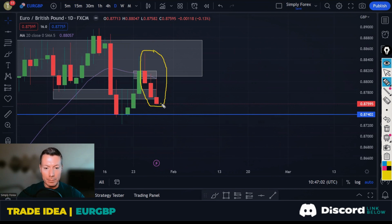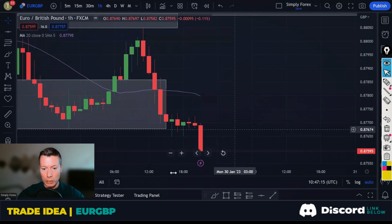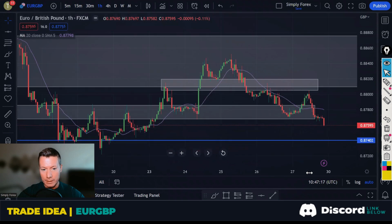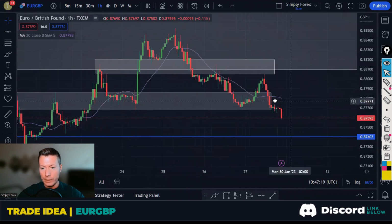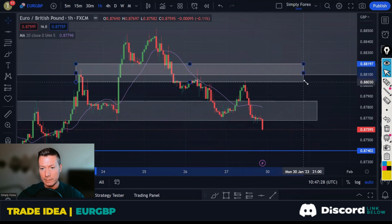All right, so I think we can potentially take price back down to this blue line, these lows, and then even leave some money on the trade back down to the bottom of the range. So that's what we're looking for, the short euro pound. This is now the H1 chart. Let's have a look at this. So let's move this grey zone out a little bit. We can, but this is still a grey zone of interest, as is this one, guys.